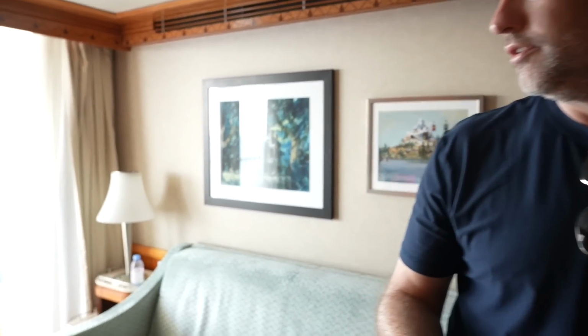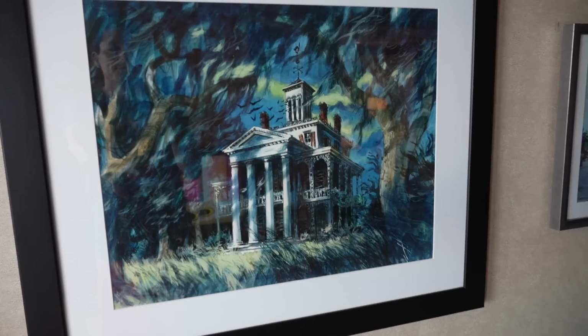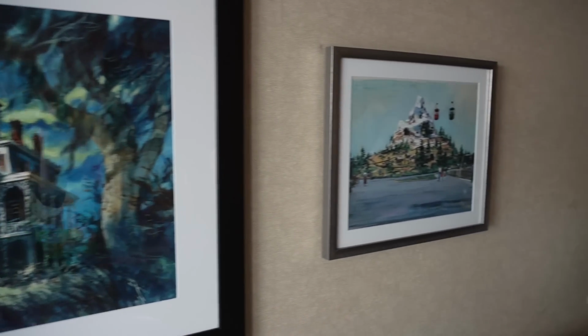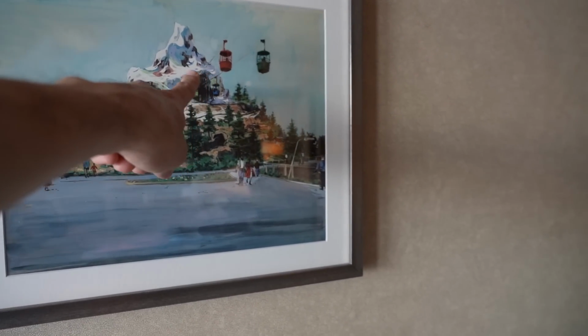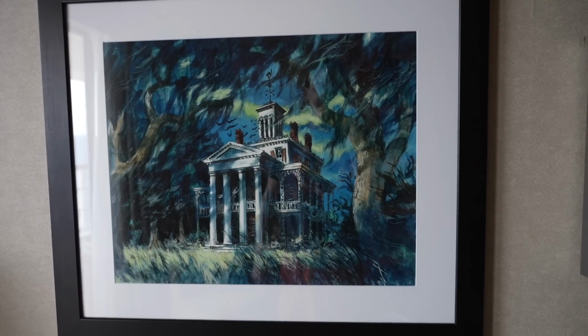Yeah. And real quick, while we wait for Caleb to get ready, I wanted to point this out. Look at this. We got this really cool picture of the Haunted Mansion, over here in our sitting room right above the couch. And then we've also got a picture of the Matterhorn from Disneyland. And this is obviously old school because they still have the hole in it where the Skyway could go through it. I love the artwork here.